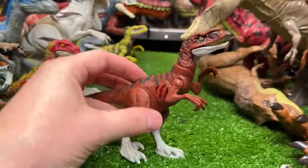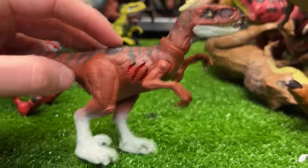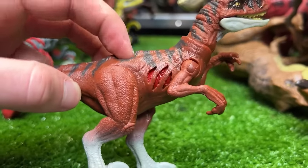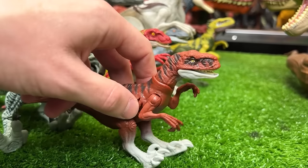And then this Velociraptor is a more clay red or kind of a brown color, and it is a Battle Damage Edition Atrociraptor. So you can see a button right there and the Battle Damage on its side. You can click on and off. And we're gonna set this raptor up right over here on the edge of the line.